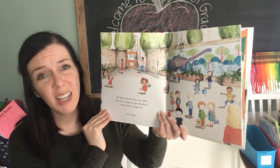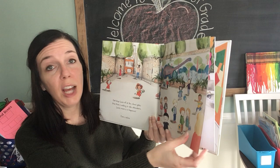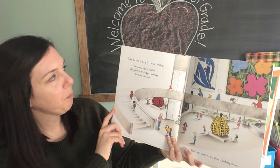Finn is alone. So Luna was excited that her mom was a chaperone, which means she's going to go on the trip. But then Finn is kind of sad because he's alone.